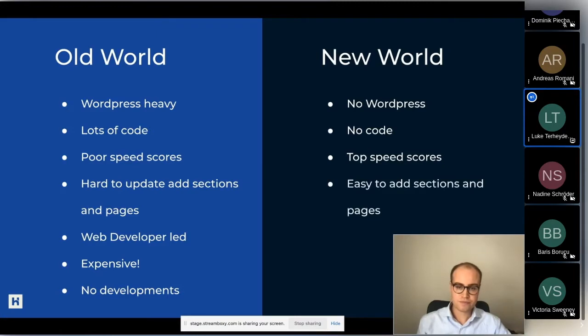Also, it's really easy to add sections and pages. I'll show you how this actually works in a second, but it gives you the freedom, for the first time, to really move things around your website, change how it looks, change layouts, change designs. You're no longer stuck with the website that was developed a few years ago. So you get a lot of freedom with that.